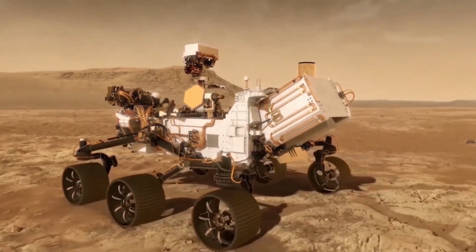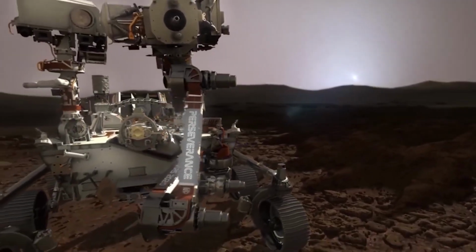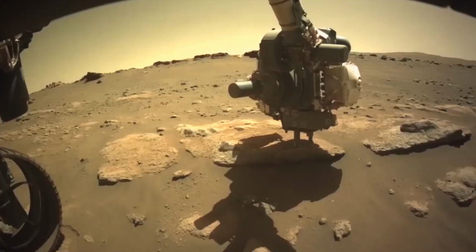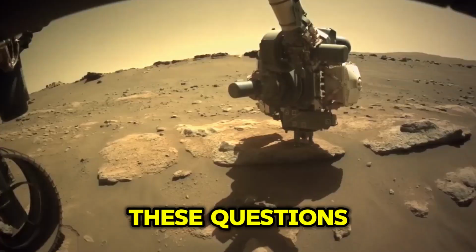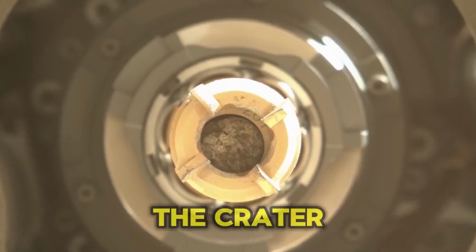Could Jezero Crater have been home to Martian microbes billions of years ago? If so, what happened to them? Did they leave any trace behind? These questions fueled the next phase of Perseverance's exploration as the rover moved deeper into the crater.